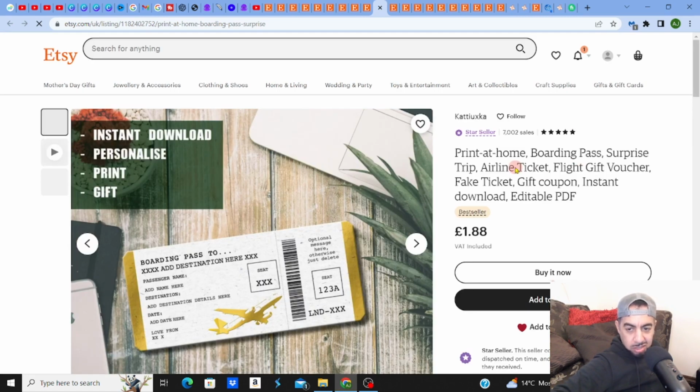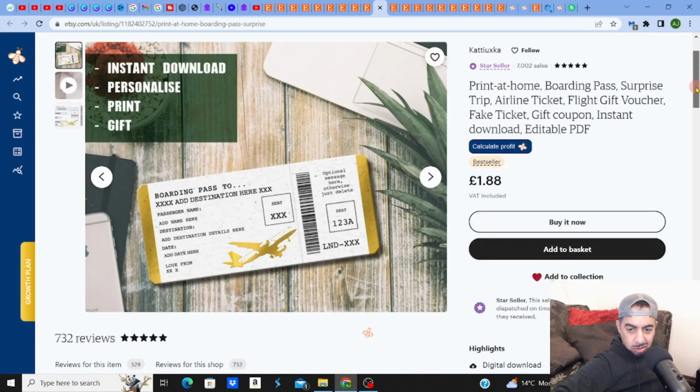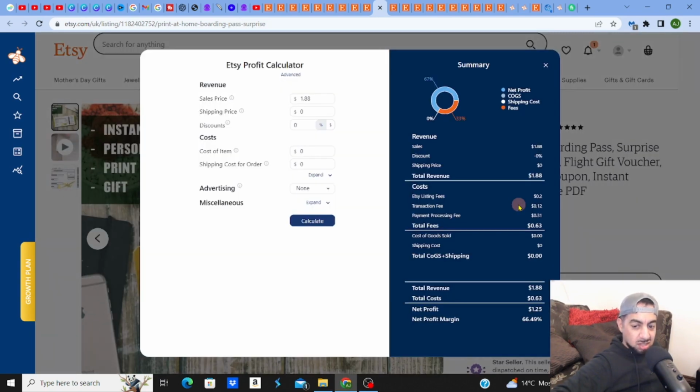Now here's a print at home one. Print at home, fake boarding pass. What is this? Boarding pass. Instant download and personalized. 188. Okay, so the profit will be around what? 80% or so? Oh, 66. Why is that? Total costs and total revenue. Okay, so the fees are quite high. Transaction fees, payment processing. Okay.